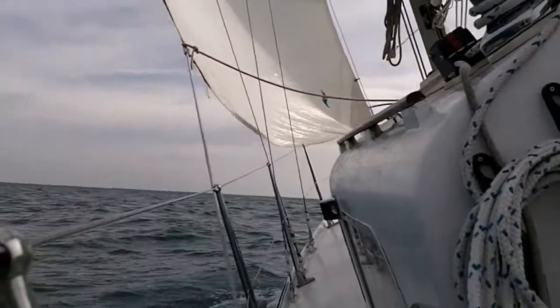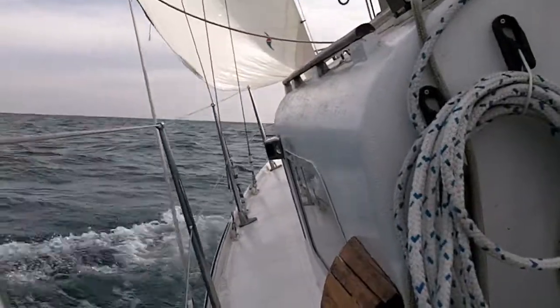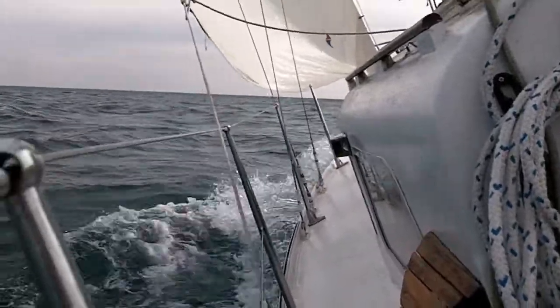Gusting around 20 to 22 or so. Waves are 2 to 3, I guess, on average.